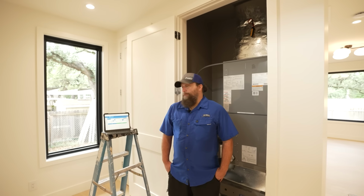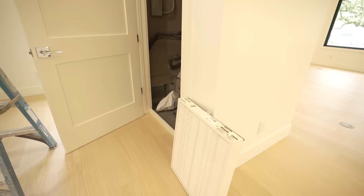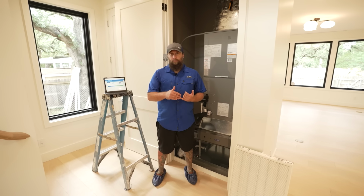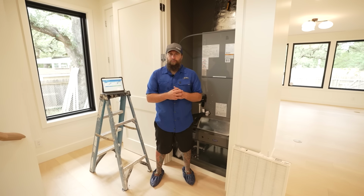So now we're going to start with the global measurements. The first thing you want to do is remove the filter. We have the filter removed because that could be a variable. Every HVAC design starts with a static pressure of the filter. So you want to make sure that it's removed because it may be the wrong type, could be dirty, and that's going to throw off what our static pressure readings are.